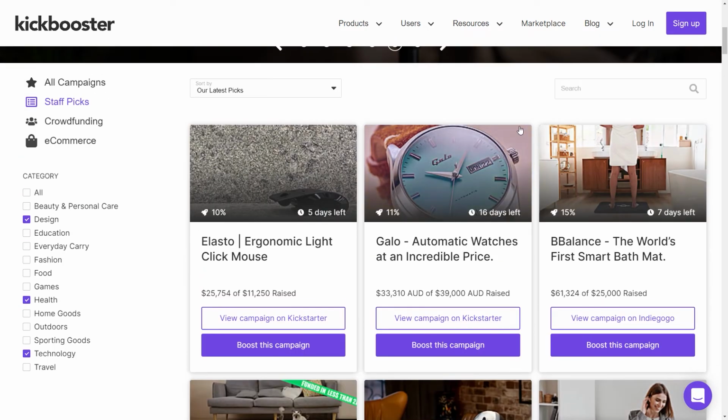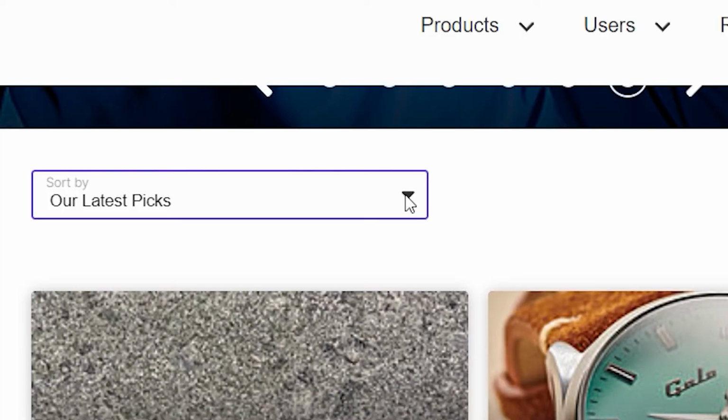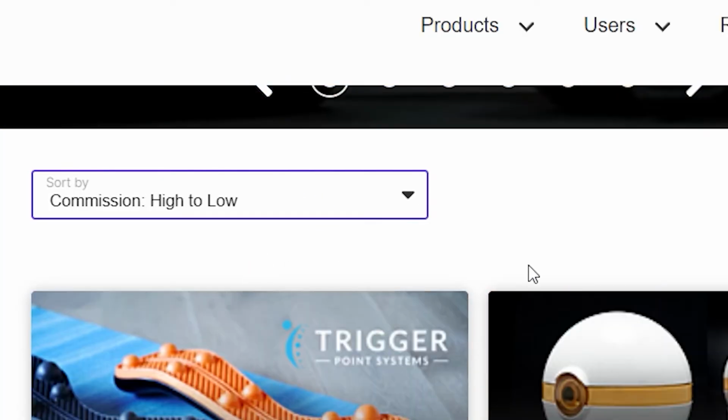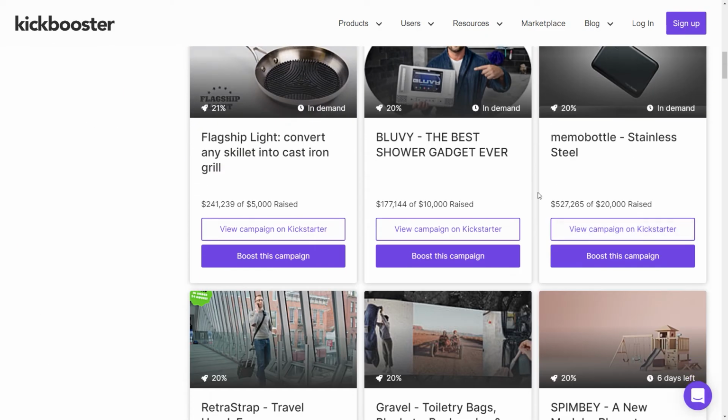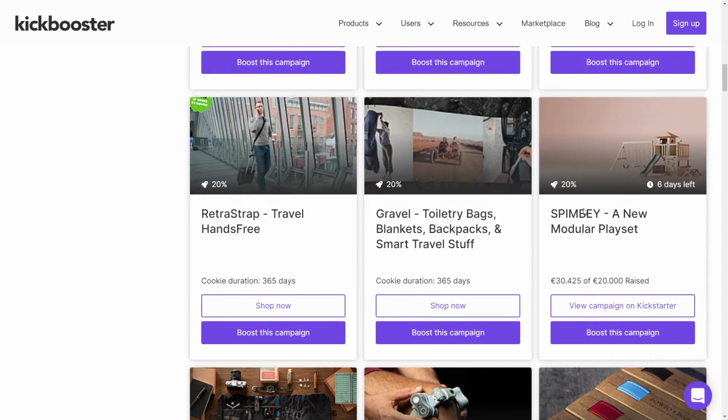The second tip that I can give you guys is by sorting the marketplace according to its commission, high to low. You can do this by clicking the sort by button. Now, the most profitable campaign is right on your screen. Now, these campaigns will help you create a lot of commissions, resulting in you earning more money.